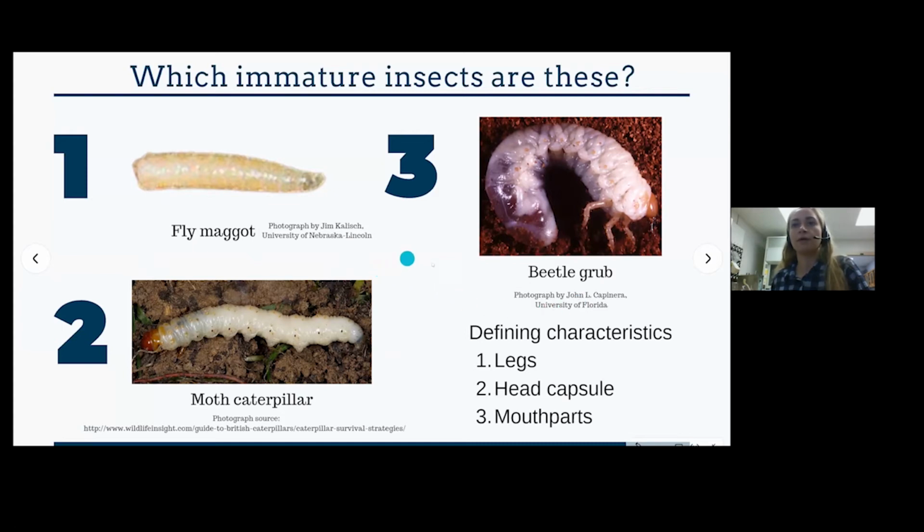Another part that we always want to look at when taking pictures of these immature insects is the head capsule. Fly maggots are never going to have this hardened head or chewing mouth parts. They have these little mouth hooks. So those are other features to be mindful of when you're taking pictures: the head capsule, the mouth parts, and any legs on any worm-like organisms that you find.